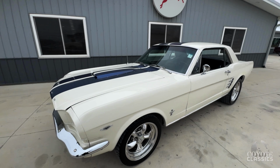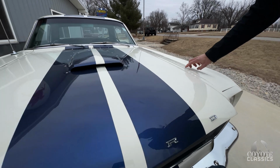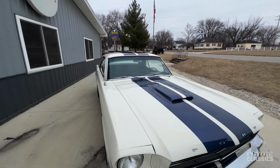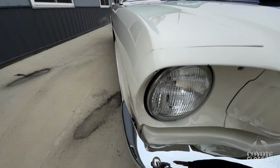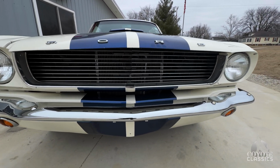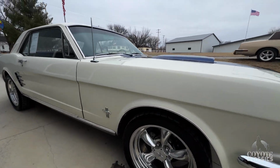Absolutely. Right here, the paint looks awesome. As we go around it, we'll point out a couple of chips and little things like that, just around the edges, a lot of tiny chips. But as a driver, stand back 5 feet away, it has a local car show quality look, but it's not a trailer queen. I love the hood scoop and the Shelby stripes. The white with the blue is just iconic. We sell a lot of coupes, but we've had so much interest in this coupe already.